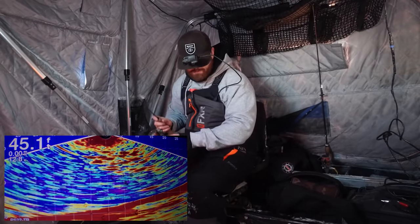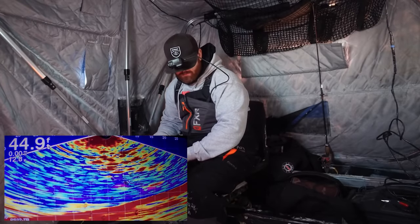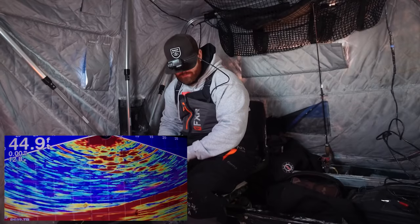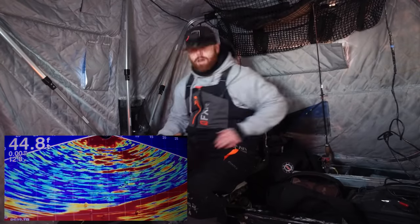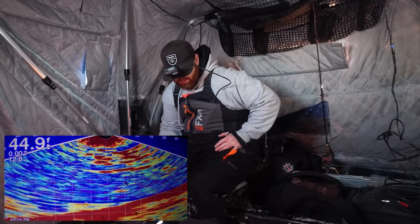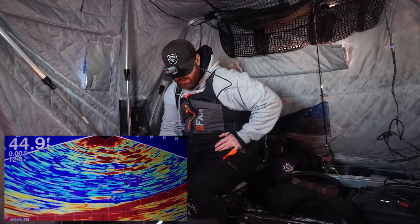Oh, there's a fish. Not interested in the tampon, not surprisingly. Okay, maybe we better try Jamie Bruce's technique here. We're gonna need any advantage we can get. Ooh, there's one there.